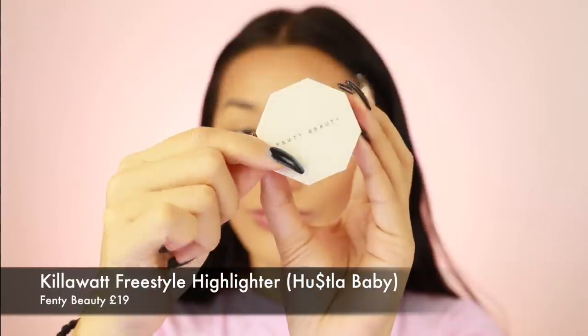Like bronze contour? Okay, so for highlighter, I'm going to go with this little Baby Hustler Baby Kilowatt Highlighter from Fenty Beauty. So freaking cute. This actually came in a little set with the Fenty Glow Lip Gloss, and I just thought, oh my god, this is just the cutest thing ever. And I actually have the full size one of this already, but I only ever use Hustler Baby. So cute that it comes in its own little mini, and you get the gloss with it, and that's one of the best lip glosses ever. Oh yes. Glow Baby Glow.